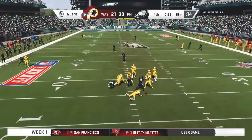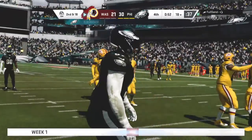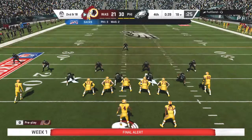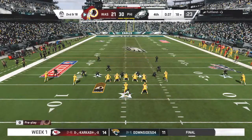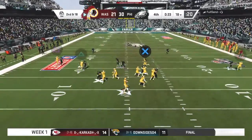They know that under pressure now, Watson, and down he goes. Credit the sack to the Oregon Duck, DeForest Buckner. So that complicates things a bit here. 18 yards to go now on second down.